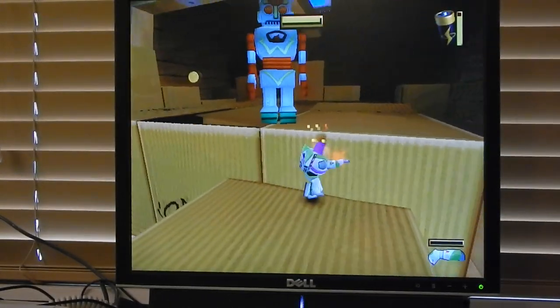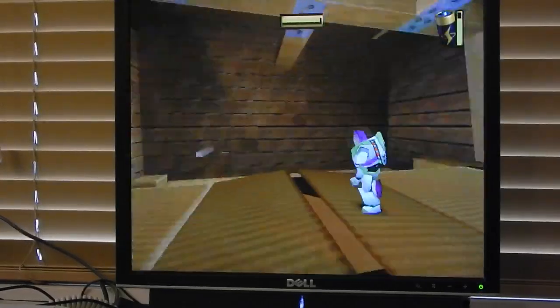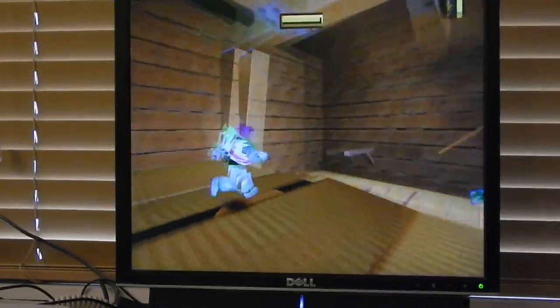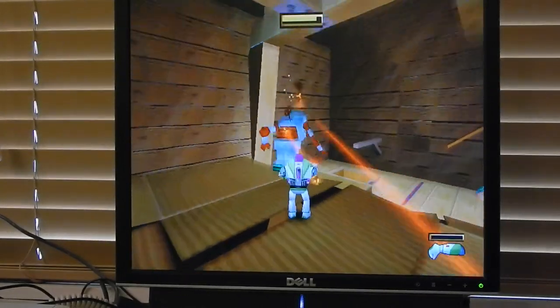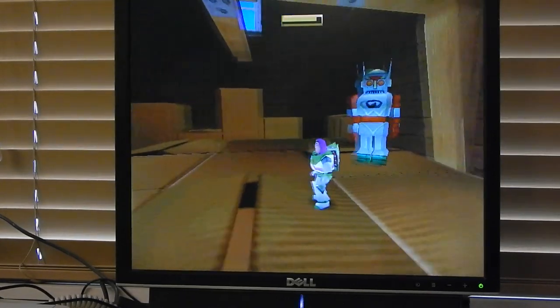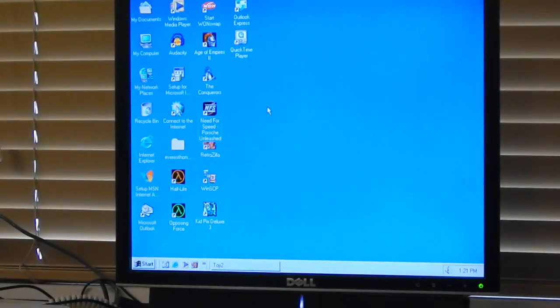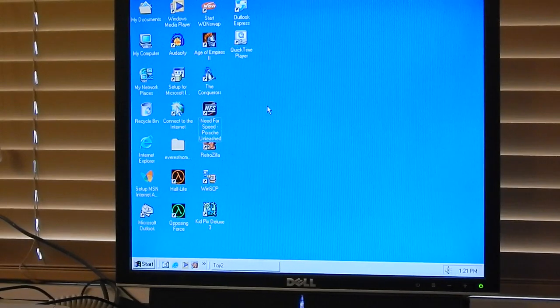Ow! Wow. Tire the robot out. Oh, there you have it. That's Toy Story for you. It works great, honestly. A Bug's Life runs even better than that. The onboard graphics of this really aren't that bad. To be totally honest with you, they seem to work just fine.